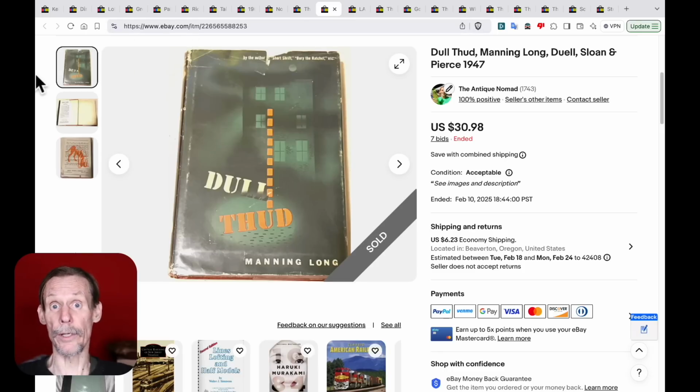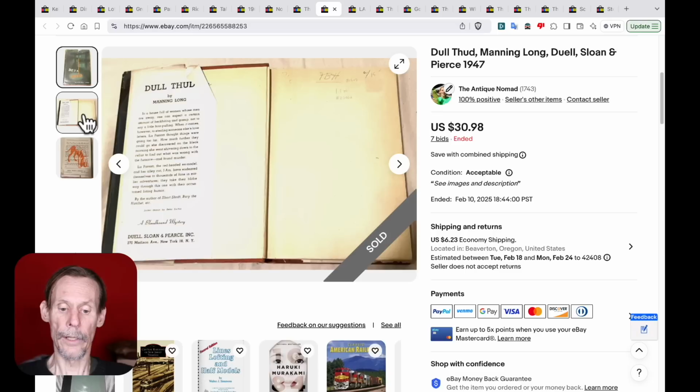Now we get into some serious money for some serious murder mysteries. These are from the 1940s. Manning Long was a pretty good author, considered very highly in her time, and considered very highly by collectors now. This one got 7 bids and went for $30.98. But this is the sort of thing you might see somebody pass by, just sitting on a bookshelf in an old house, because they don't really know to look for these. So it's worth taking time, learning who some of these people are, at least knowing the names and being able to pick accordingly.